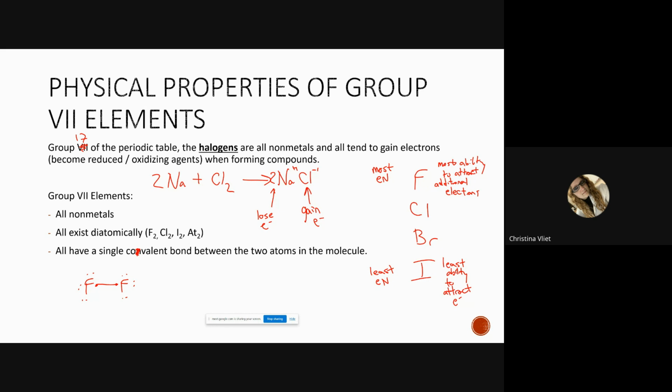They all have dispersion force, or London dispersion, right? And why do we say that? Because they are nonpolar. Because they're the same element connected to itself. So they are all nonpolar.